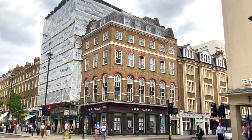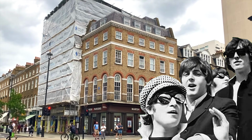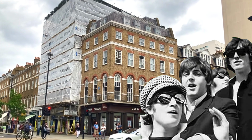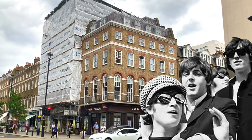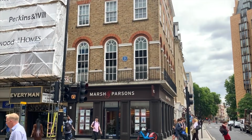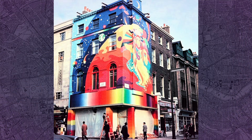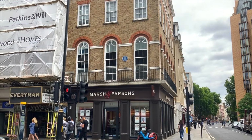The Apple Boutique, which sold an array of fashionable clothes and accessories, was a business venture set up by the Beatles, and the store opened on the 7th of December 1967, when the group were at the height of their musical powers. Initially, the shop's exterior was decorated with a psychedelic mural, very fitting for the era, which was designed by a Dutch art collective known as The Fool.